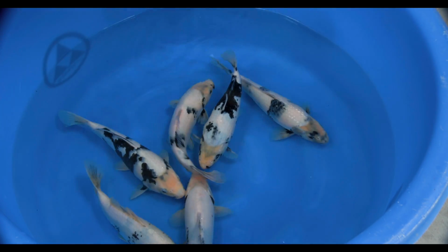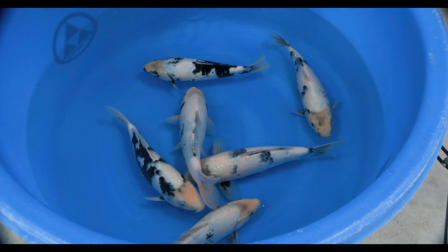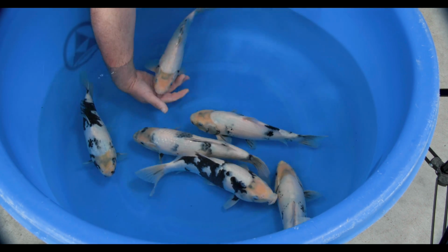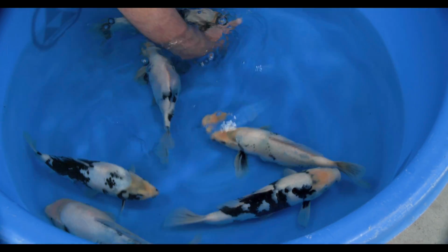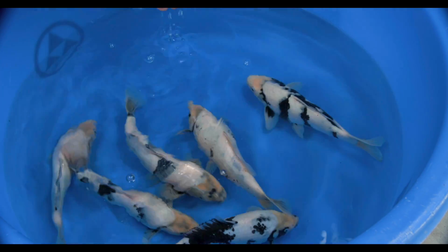Now, as far as these fish go, the ones that I think will become the biggest, I think, is this one and this one. I think this one will become the biggest of the two.